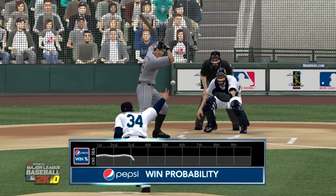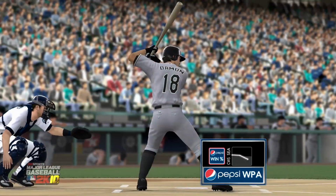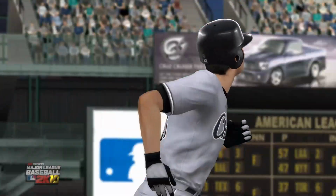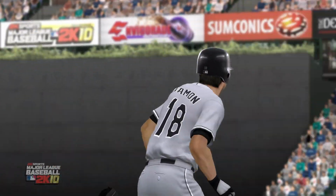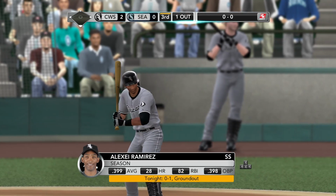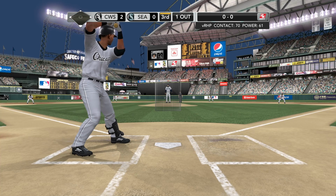Here's a look at our Pepsi WPA chart. Now, Gary looked like he was setting on that pitch. He got it and drove it out of the park. What they're going to want to do in this ball game now is take advantage of that and build that momentum up. Well, they need to still be aggressive out there and go right after. Well, that's what you want. Run support for your pitching and attack the opposition. That's what the White Sox are doing right here.